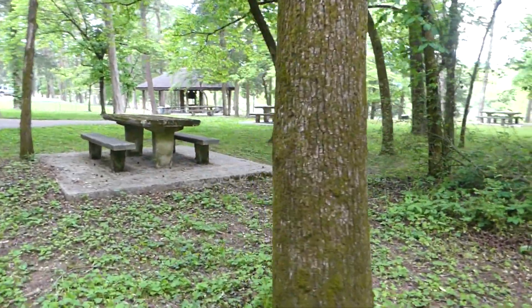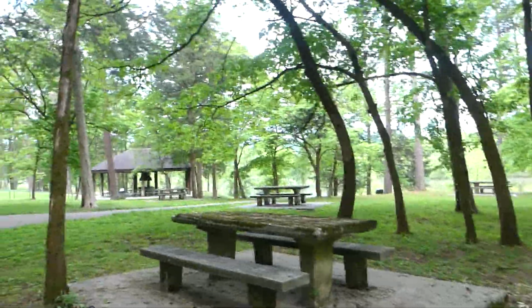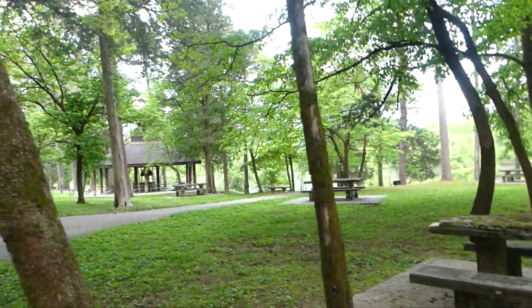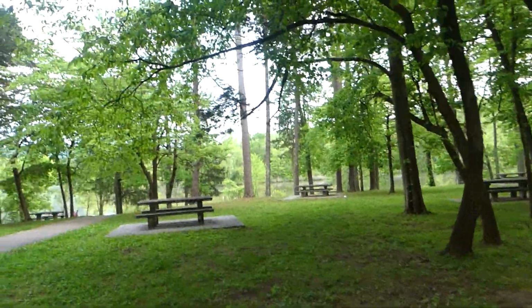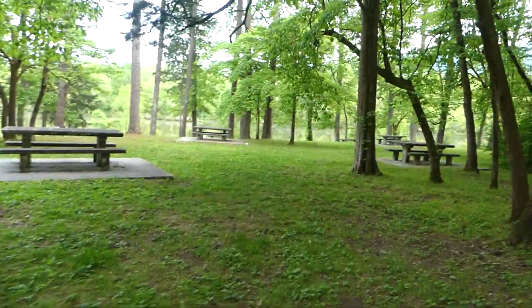Hey Mama, we're gonna walk around over here to the right. That's where that platform is. You can look off. It may be underwater going to it, but we're just gonna walk around here. If you wanna sit at one of the tables over here by the water, or something. Yeah, I can sit over here and look at the water. Enjoy the water. Yeah, it's a beautiful place to have a picnic.